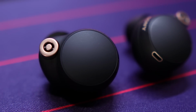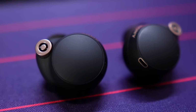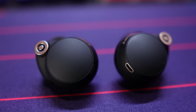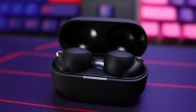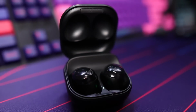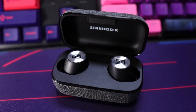The Sony XM4 earbuds are here, packing a long list of features, updated drivers, top-tier noise cancellation, along with LDAC support. Finally. But are they really the new king in the true wireless earbud market? In this video, I'll be giving you a complete review along with a quick comparison against the Sony XM3, the Galaxy Buds Pro, the AirPods Pro, and the Sennheiser Momentum True Wireless 2.